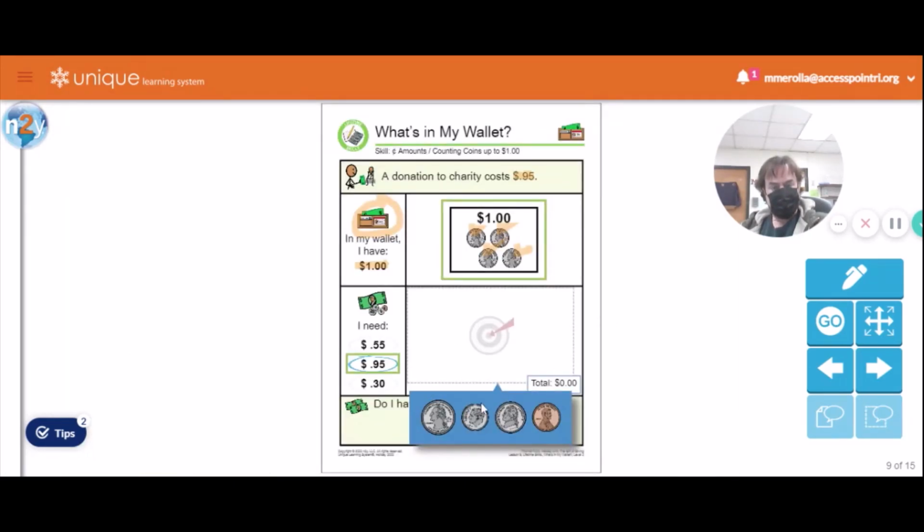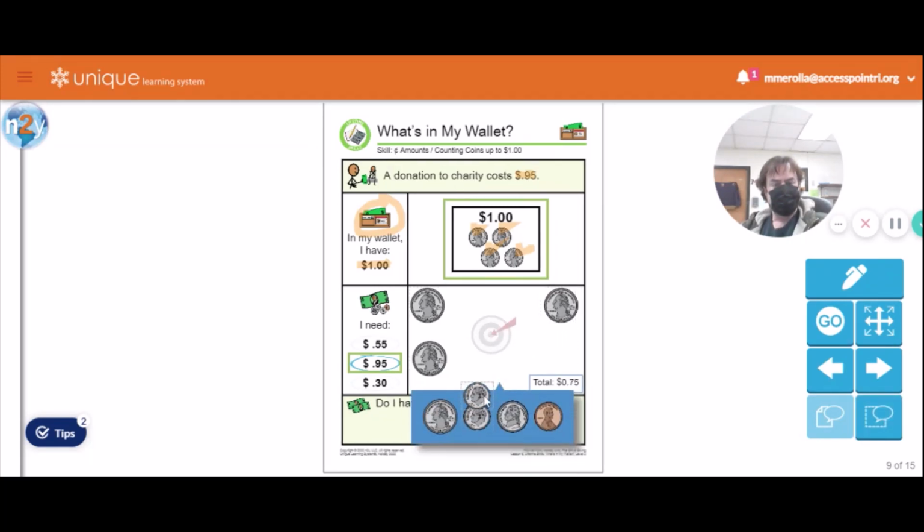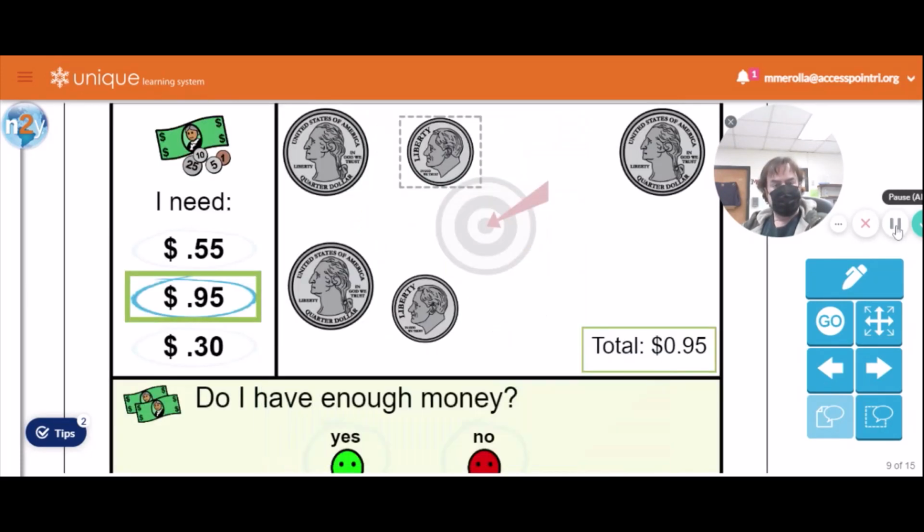All right. 95 cents would be 1/4, 2/4, 3/4, plus a dime, which would make, 3/4 would make 75 cents, plus a dime would make 85 cents, plus another dime would make 95 cents. Zoom in and see that. All right, so that's what 95 cents looks like up close.